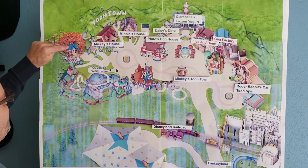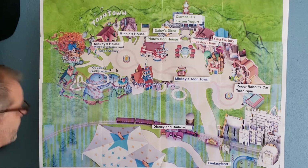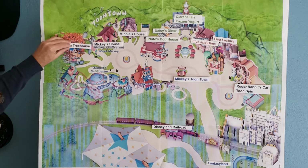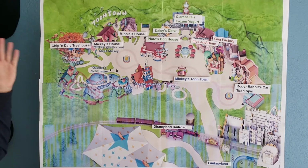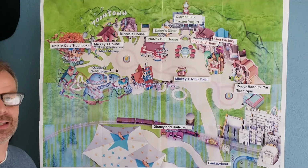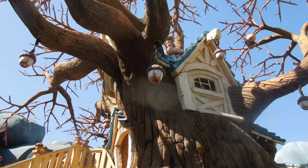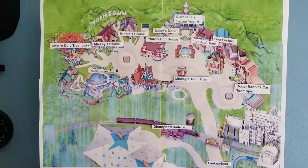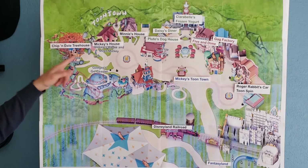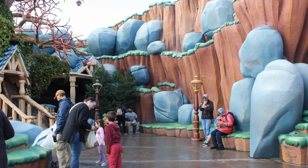All right, so next is Chip 'n Dale's Treehouse. This is a playhouse, a playground that is based on a treehouse. And if you were thinking that there weren't enough stairs in Disneyland, this is the place. You get lots of stairs here, and you can let kids run wild. It's not too complex up there. It's walking up and walking down a few different ways. And you get a great view from the treehouse up there. And it's cool. It's definitely worth doing, especially if you have little kids.